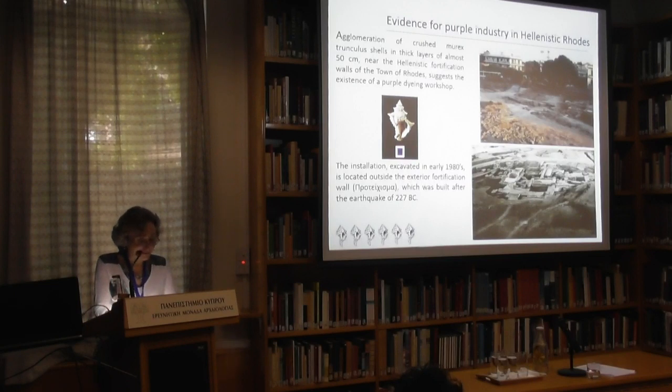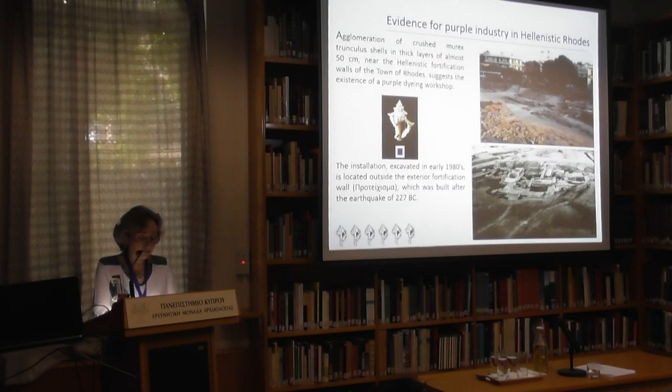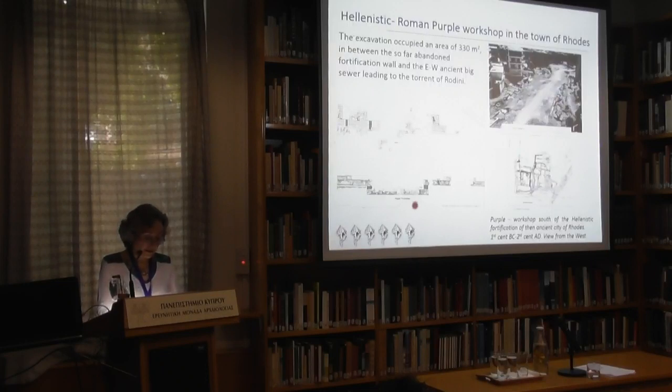And making now a great leap forward, we come to the Hellenistic period and the ancient town of Rhodes, where an agglomeration of crushed murex trunculus shells in thick layers of almost 50 centimeters near the Hellenistic fortification walls of the town of Rhodes suggests the existence of a purple dyeing workshop. The installation, excavated in the early 80s, is located outside the exterior fortification wall, which was built after the earthquake of 227 BC. The excavation occupied an area of 330 square meters.